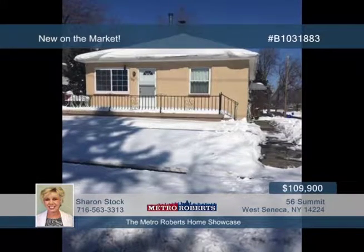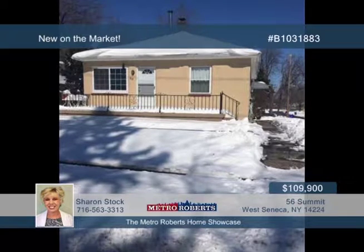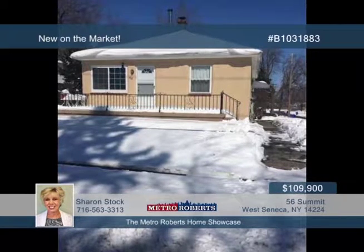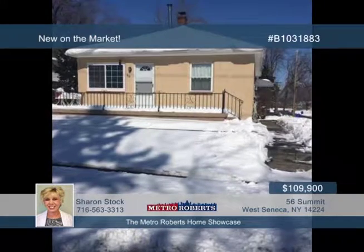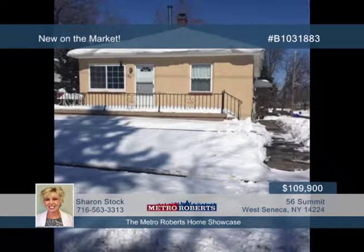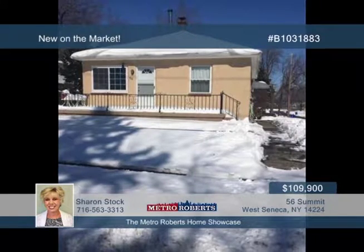Move right into this beautiful three-bedroom ranch. The location is close to shopping, schools, parks, and restaurants. Updates have been made to the garage door, front door, roof, hot water tank, glass block windows, and all new kitchen appliances. Discover all of the potential when you call Sharon Stock.